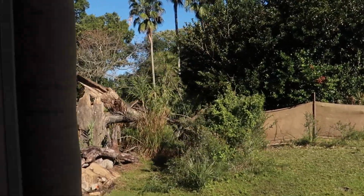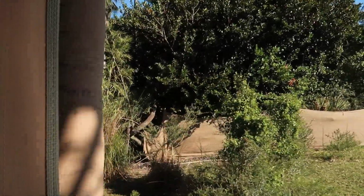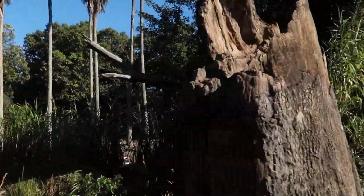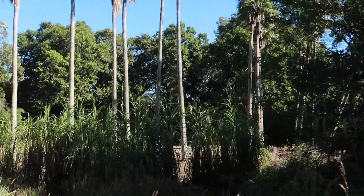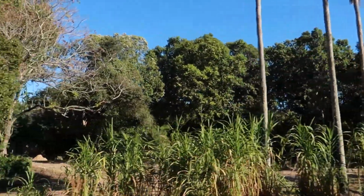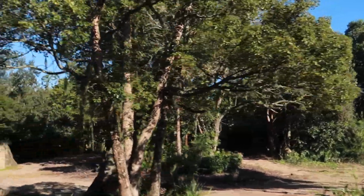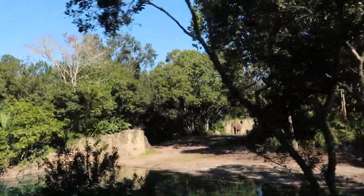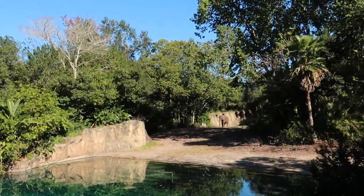Now, as we come forward here, be on the lookout to the left, because I do know of a troop of mandrills, largest monkey in the world, that likes to hang out up here. Keep our eyes peeled. Sometimes they are a little bit shy, so if you don't see them, they're probably hanging out in the bushes or by the trees. You can also see this African elephant in the distance over there to the right.